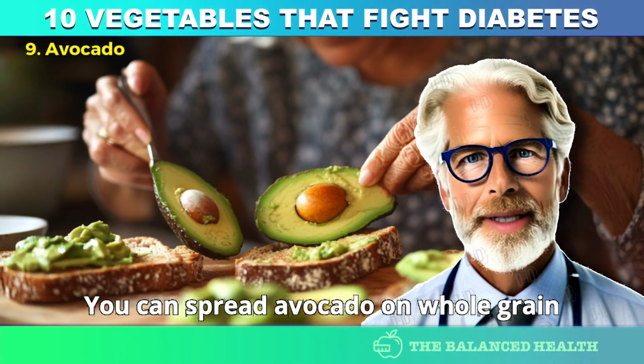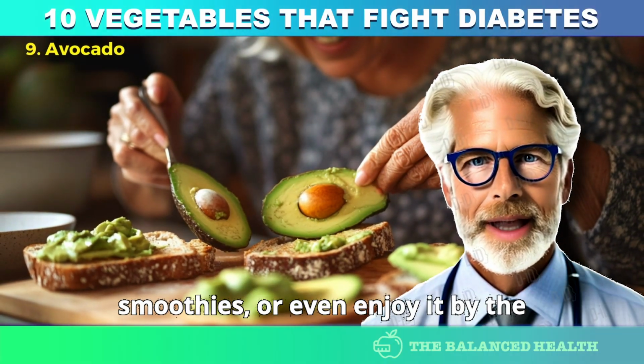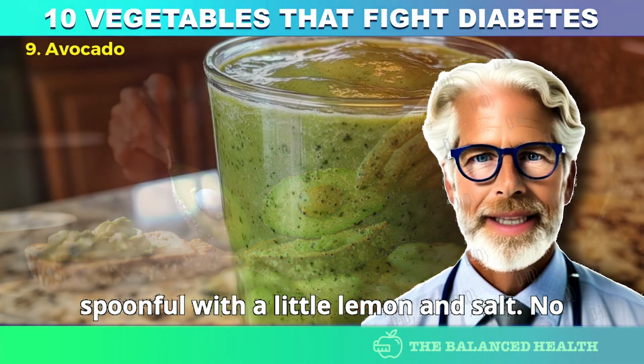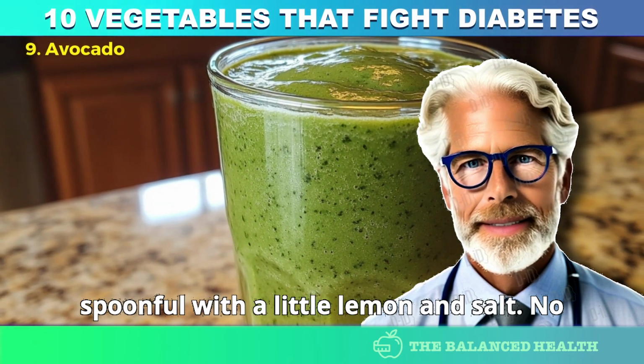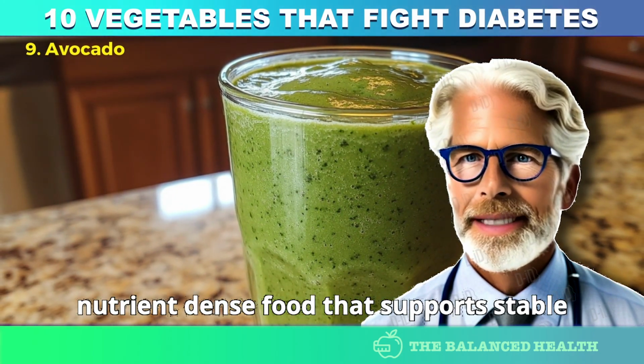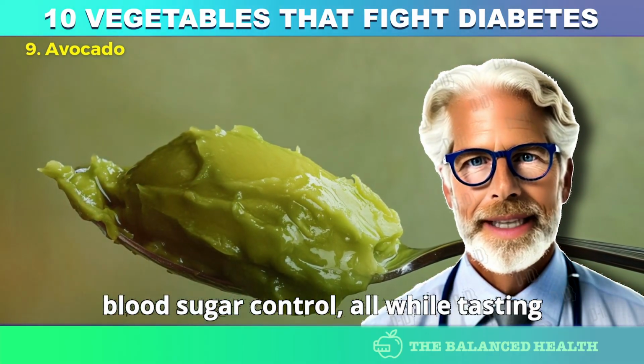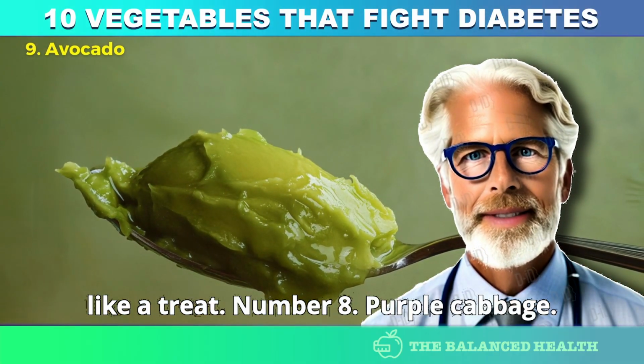You can spread avocado on whole grain toast, mix it into salads, blend it into smoothies, or even enjoy it by the spoonful with a little lemon and salt. No cooking required. It's a no-fuss, nutrient-dense food that supports stable energy, clearer thinking, and better blood sugar control, all while tasting like a treat.